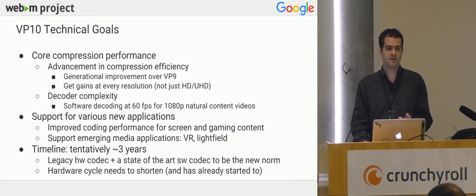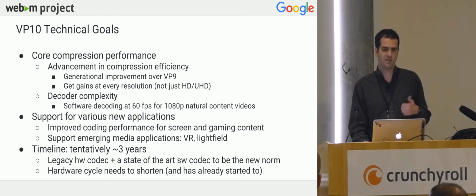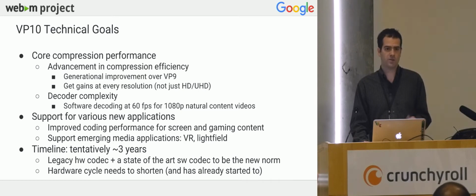We want to keep the decoder complexity bounded. It's really important for us to be able to do software decode of 1080p 60 content. We also want to help try to support new applications when possible. We want better support for screens and gaming content. We also are interested in doing anything we can do to make our codec more friendly for light fields and virtual reality. And we want to do this all within about 3 years, and not really 3 years from now, like 3 years from a year ago.